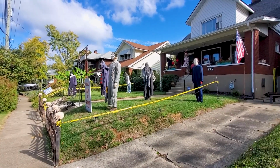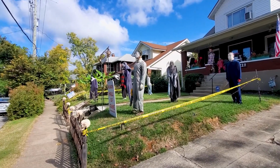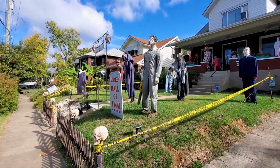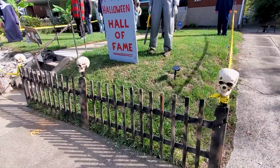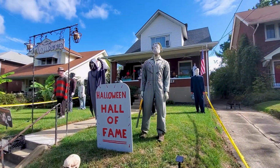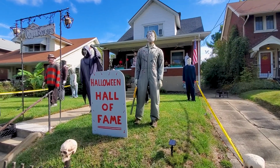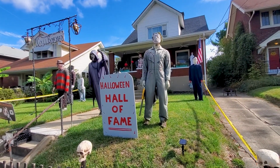All right, we have come upon a yard full of bad boys. This is like our area right here. This is called the Halloween Hall of Fame. So first, the fence here again. I love all these little fences they put up. Got a bunch of skull heads and everything here on the fence. And look at this, y'all. I mean, Michael's eyes are kind of a little, not Michael, Jason. A little strange there. Yeah, his eyes are poking out, but hey, that's real cool.